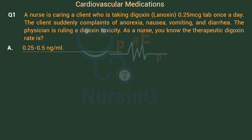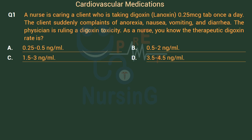Option A, 0.25 to 0.5 nanogram/ml. Option B, 0.5 to 2 nanograms/ml. Option C, 1.5 to 3 nanograms/ml. Option D, 3.5 to 4.5 nanograms/ml.